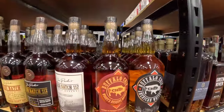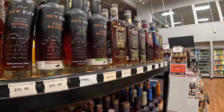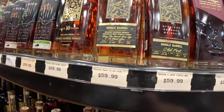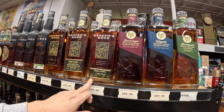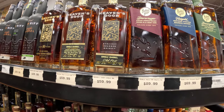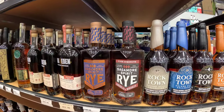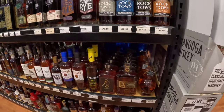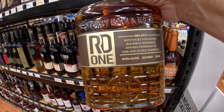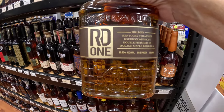Look at this, Buffalo Chip. Never heard of that. Heaven's Door 10 year. There's the Heaven's Door Cask Strength Single Barrel, $60. That's not bad. Store pick. Ooh, Old Fort Store pick, Single Barrel. Interesting. I just picked up Sagamore. Oh wow, this is the one, RD1, finished in oak and maple barrels. Wow.